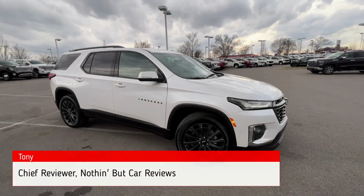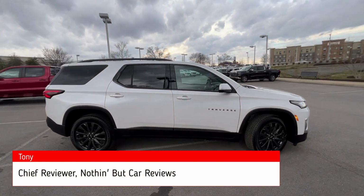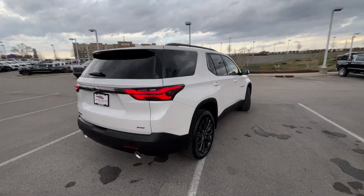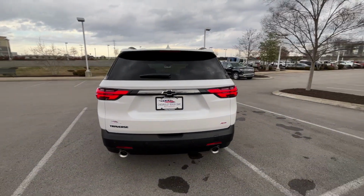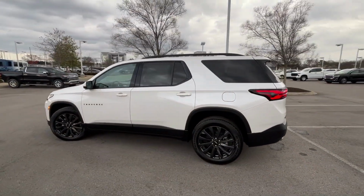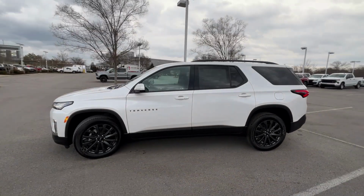Here we have a new 2023 Chevrolet Traverse RS. This one comes in the beautiful iridescent pearl tricoat on jet black with spice red stitching, perforated leather interior. And our powertrain consists of a 3.6 liter naturally aspirated V6 engine, mated with a 9-speed automatic transmission.